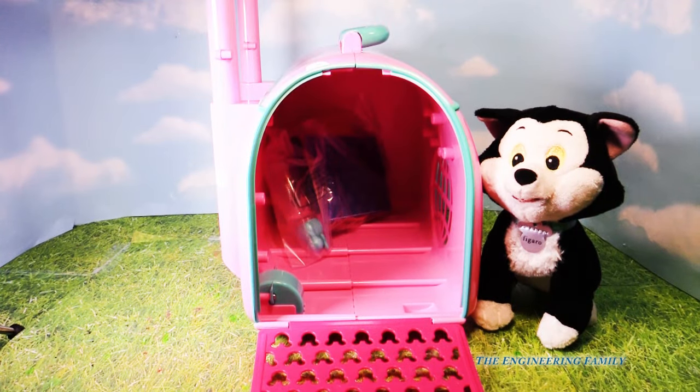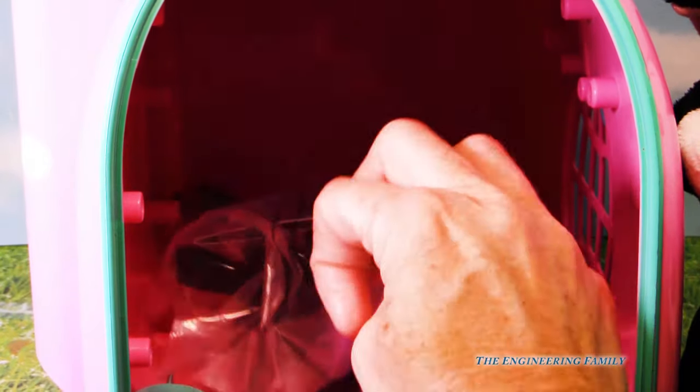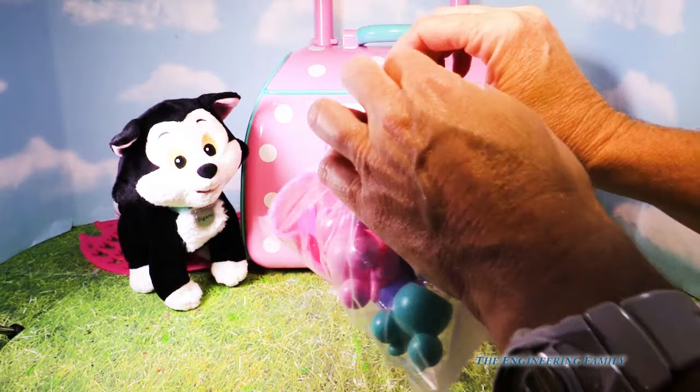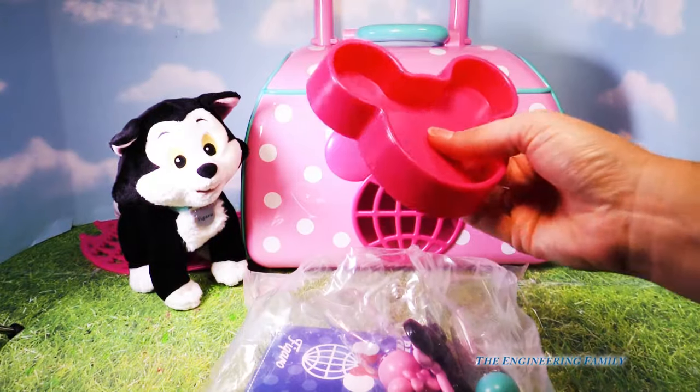I see some more stuff inside. Way in there. Can you see that? It's reaching. It's a bag. Let's open it up. All right, we've made some room. We have a bag full of lots of goodies. Let's open this up together and see what's in.